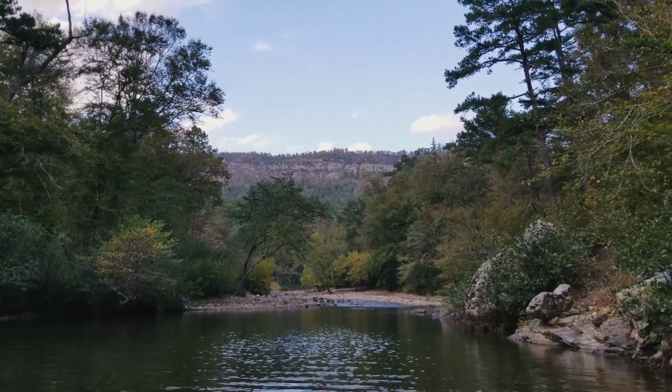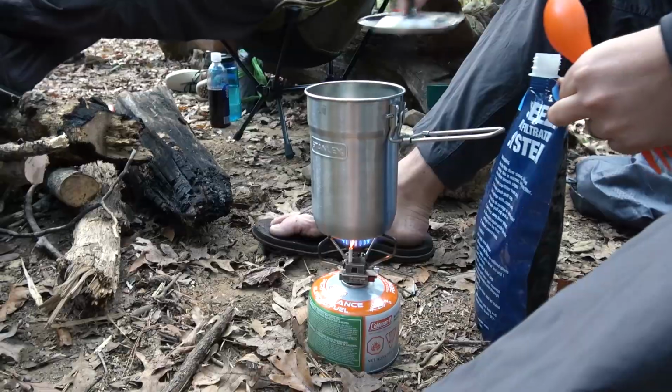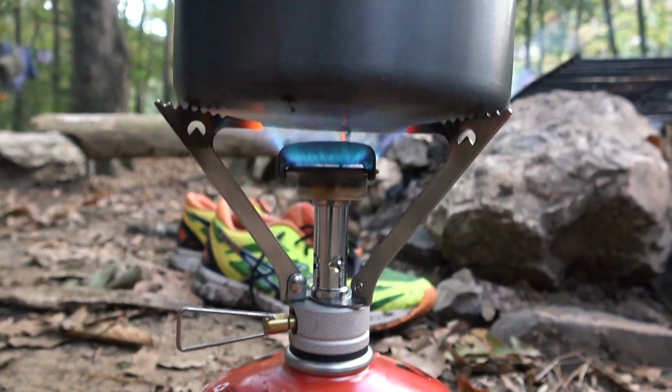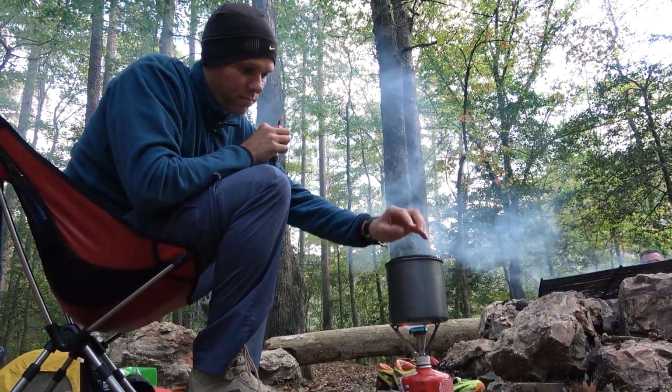I filter mine and I'm boiling. Never got the sag. I used to just get it to boiling point, nothing with it. You go get the water so I can put some more in there.